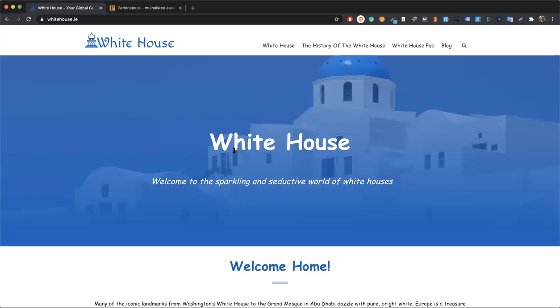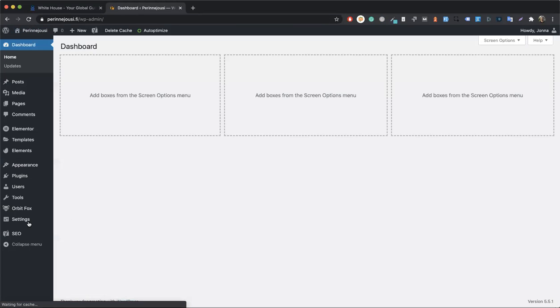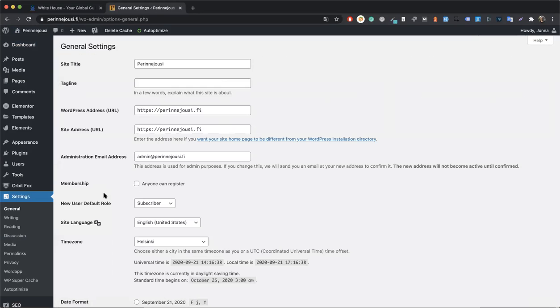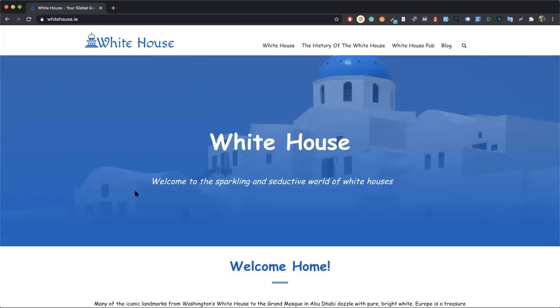So I have one site here, which I think is a very good site. It's an English site, of course. Before I do that, let me just change this back to Finnish. Otherwise, I will forget it, and Johanna and Sana will never forgive me. So just changing this back to Finnish. Good. Gone. So this site is an English site.